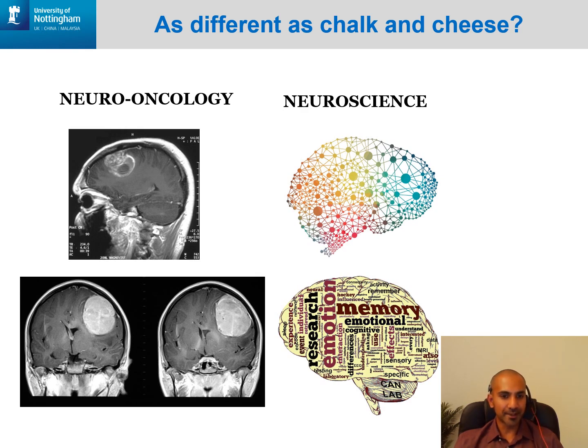So the normal brain is the field of neuroscience, and recently one of the hottest topics in brain cancer research is our understanding that the normal brain facilitates the survival of brain cancer cells and promotes the regrowth of the tumor after surgery. So in many ways, the healthy brain is also complicit in cancer progression.